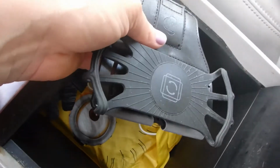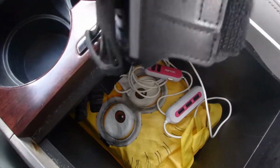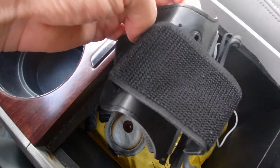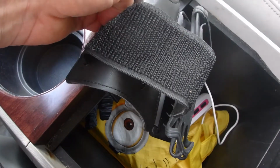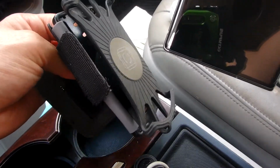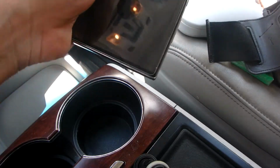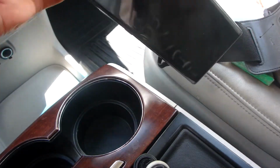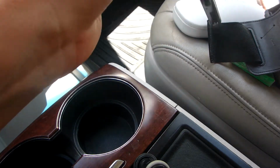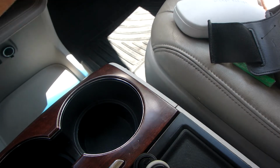Anyway, okay, this is my absolute favorite wrist or armband for my phone. And I'm going to show you why I love it so much. I used to have the kind of armband that had the sleeve, and then you put it on. But this one, you just go like this. Look at that. I love it.